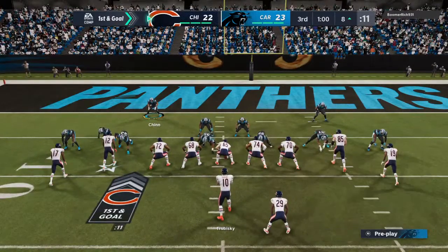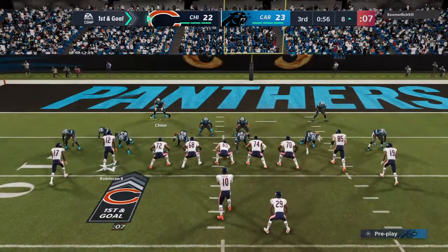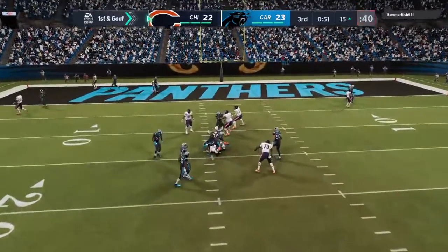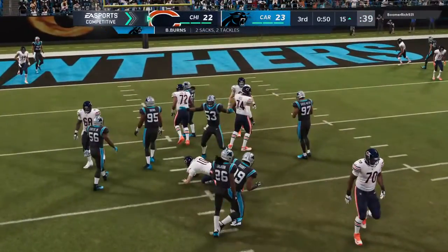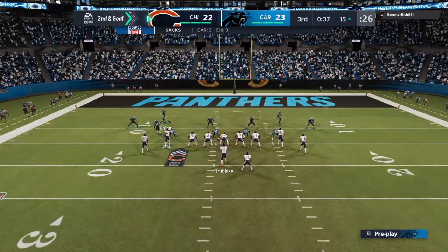56 for Mike, boy. 56. Check 56. Let's try. Out of the gun, Trubisky. And he's going to be dropped. Back at the 15-yard line. Brian Burns, his 2nd sack of the night.